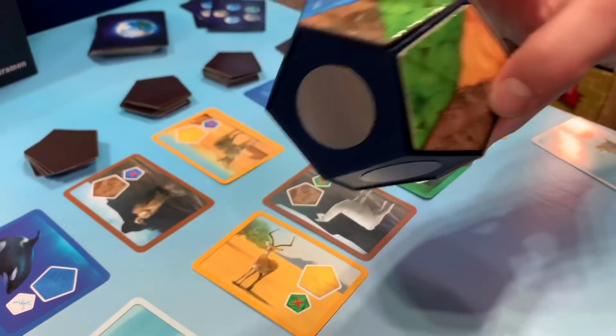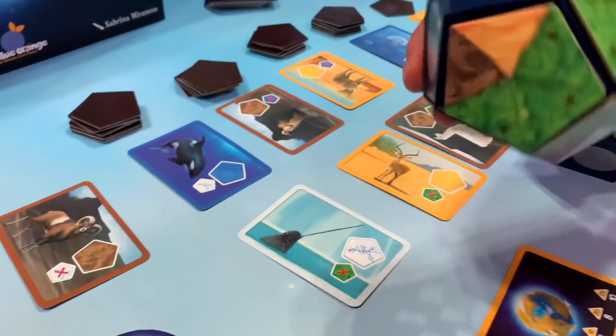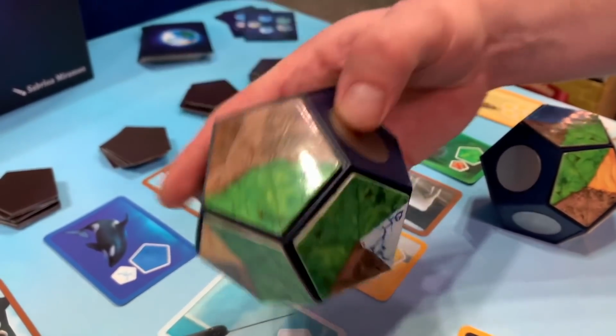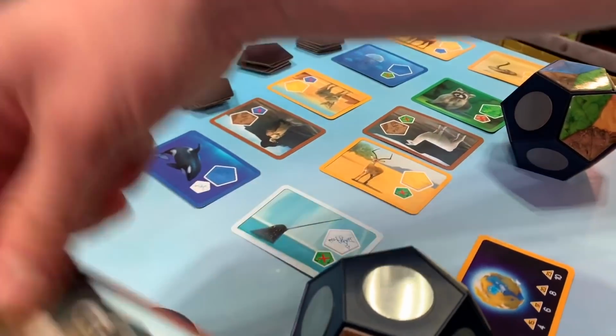He wants mountains that don't touch snow. So I have 1, 2 mountains that don't touch snow, and that's the most I have on this planet. I'm looking at my competitor over here, 1, 2, 3 mountains that don't touch snow. So the ram comes to this planet.